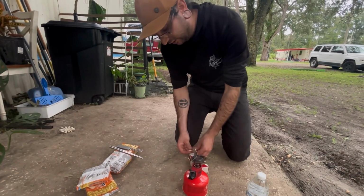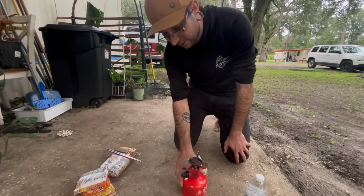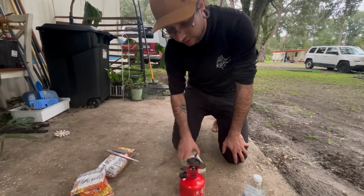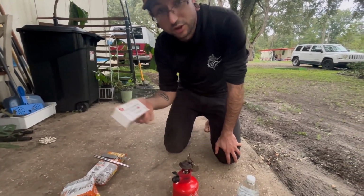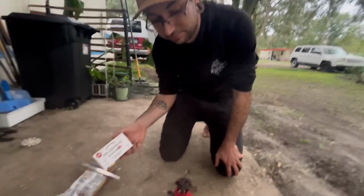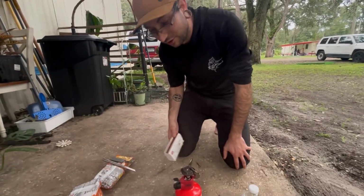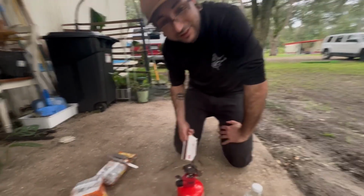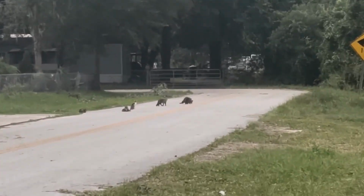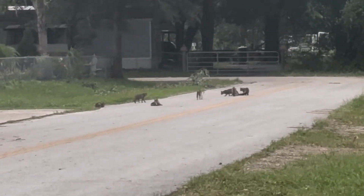Hello, everyone. We have no power for the indefinite future, as of 30 million Floridians, or whatever the number was, a lot. And yes, we have a propane stove we could cook inside the house, but that would make the house very, very hot. And that's enough of a problem in Florida on a normal day. So here we are on the front porch, making some ramen on the little camp stove. They're having a neighborhood cat meeting about it. About the storm. All the kitties have come to talk about it.